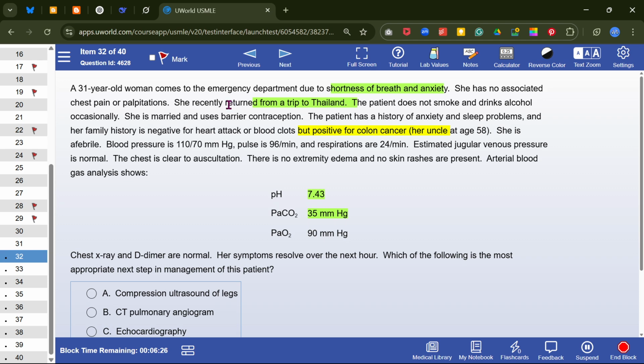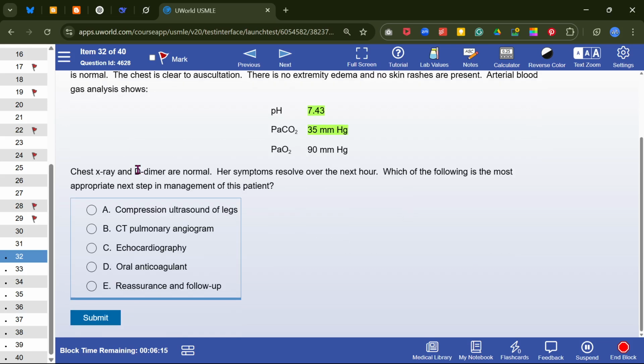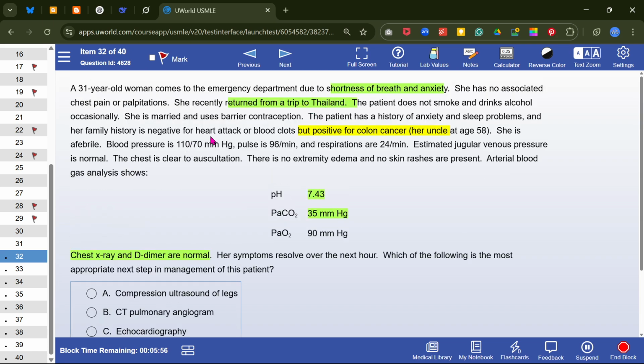She recently returned from a trip. I think so. It is PE. May not be PE. Yes, the one is barrier contraception. Another thing to rule out the PE, like D-dimer, is normal. All the labs are normal. According to modified Wells criteria, it is zero. I think so. It is less likely PE.